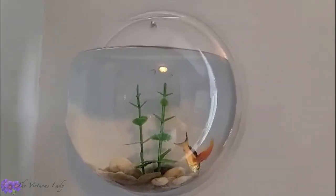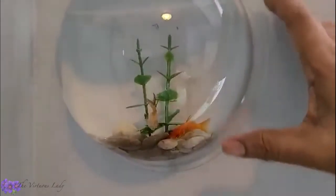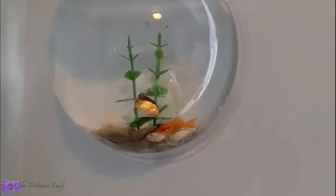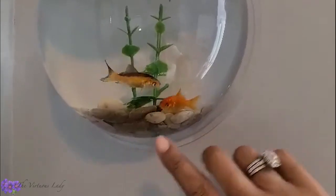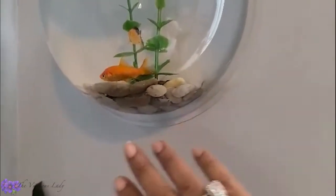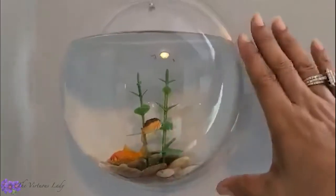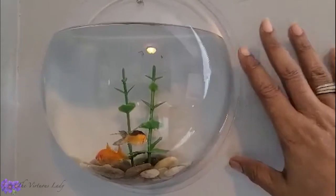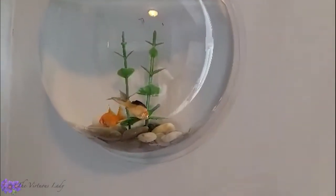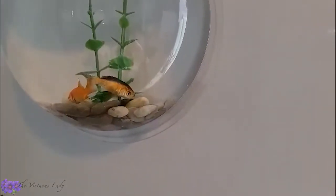This is another thing that I chose to do. I had this for a while, and I had my granddaughter's fish in it until she outgrew it. But these are just 20-cent fish that I got from PetSmart. And this is the other half of the rocks, since the water was kind of low. This is a wall fish bowl. It's flat and acrylic. You can see through it, and it just brings a little of the natural elements in.